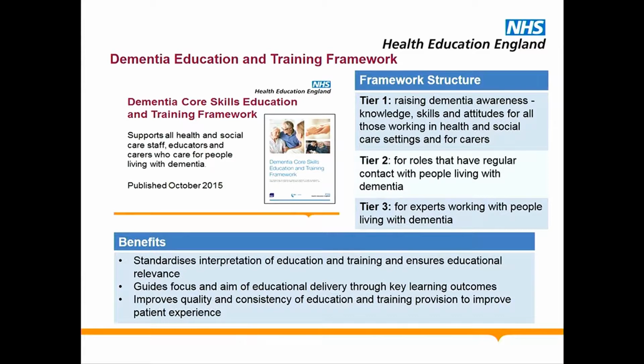And if my colleague James Cross was here today from Skills for Care, he would be saying, but this is the training standards platform for the social care sector, and indeed for housing and beyond. So this is the framework, and the benefit of that framework is around setting out the competencies that individuals who are looking after people living with dementia need. The first tier is around raising awareness, the expectation that all staff have that level of training. Tier 2 requires a higher level of understanding and skill. And Tier 3, we consider is reserved for those working in a leadership role, those working in a clinical education role.